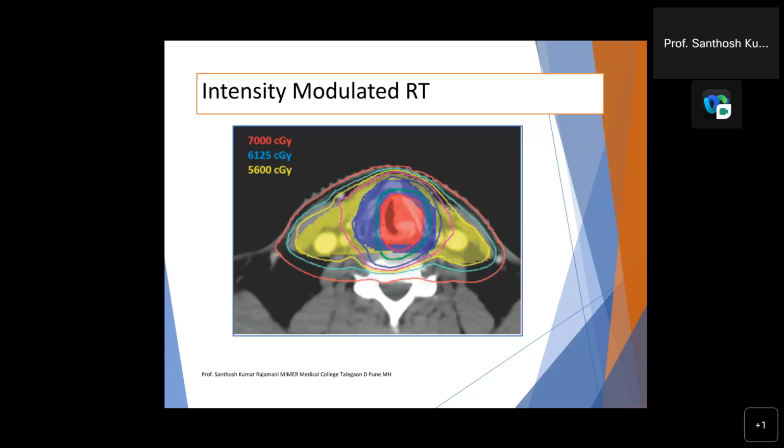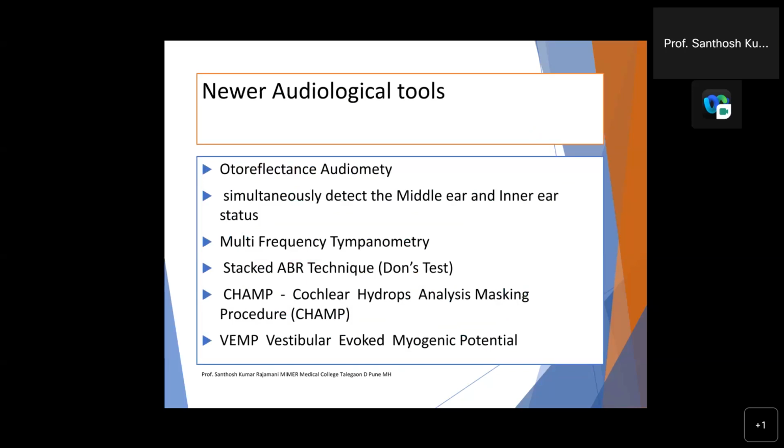The machines of earlier times used cobalt 60, and all the radiation would just bombard the tissue, right? This modality is no longer good because it simply burns through the tissue. Here you use multi-leaf collimators to specifically target the tissue while sparing the normal tissue. This is called intensity modulated radiation therapy. This is the last slide.